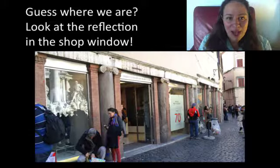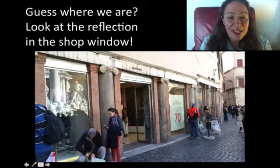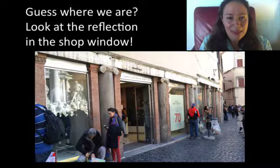So guess where we are? Have a look at the reflection in the shop window. Does it remind you of something? We are right in front of Fontana di Trevi, in the little square in front of Fontana di Trevi. And even the United Colors of Benetton shop can boast ancient Roman columns.